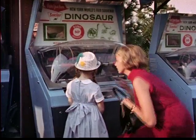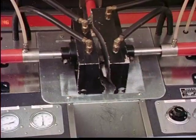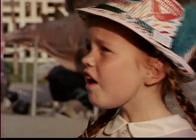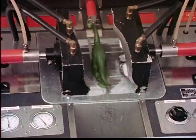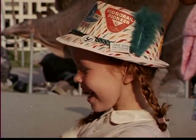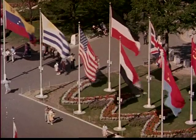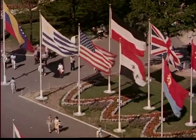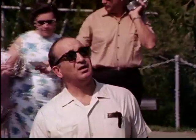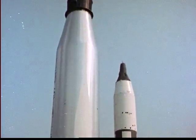The miniature of Brontosaurus is one of the highlights of Dinoland. Visitors make their own souvenirs. This has helped make it a favorite. In fact, Dino is the most popular souvenir sold at the fair. The New York World's Fair. Something for everybody. And wherever you turn, something of awe, interest, excitement, and wonder.